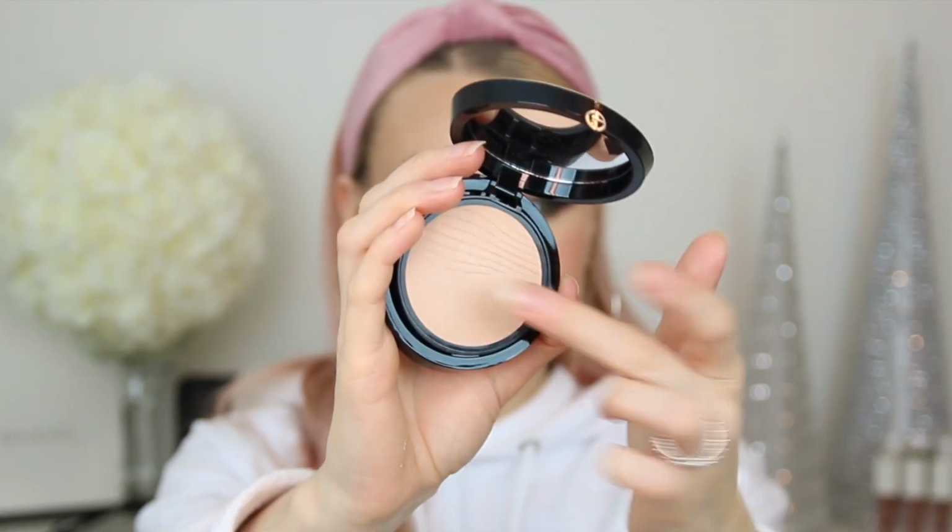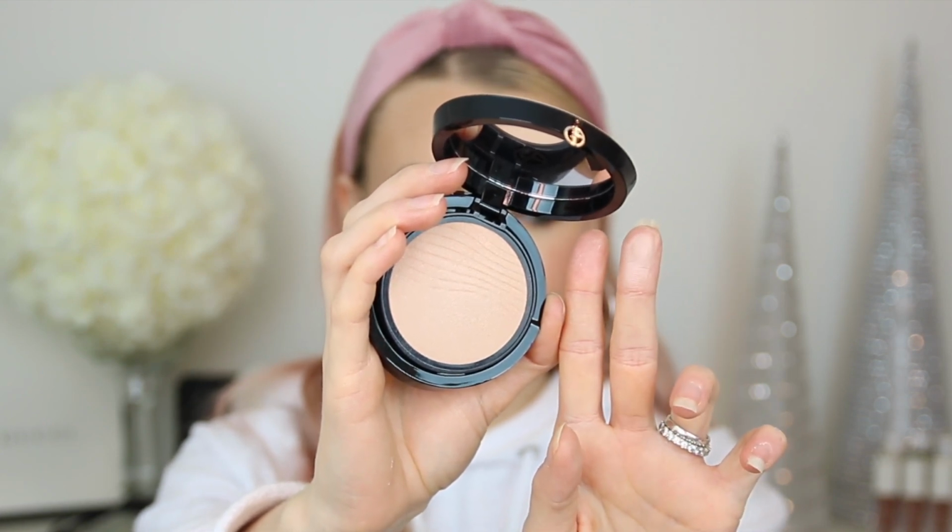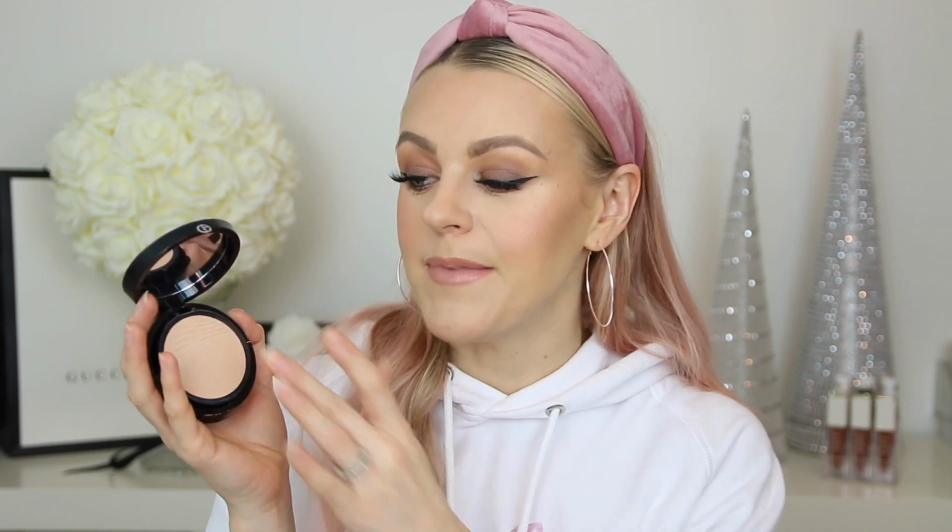Then I also had to mention the Armani Fusion Powder, and this is also a powder that I fell in love with in 2021. This powder is very lightweight. As you can see, it will not give you a lot of coverage. This powder is perfect if you want to set your makeup and also have a little bit of luminosity. Because it is very lightweight, it will not cover up anything, but it sets everything beautifully. It is great for touch-ups.